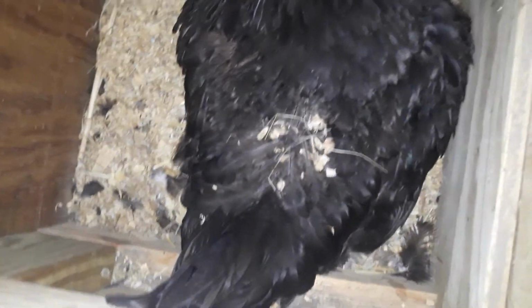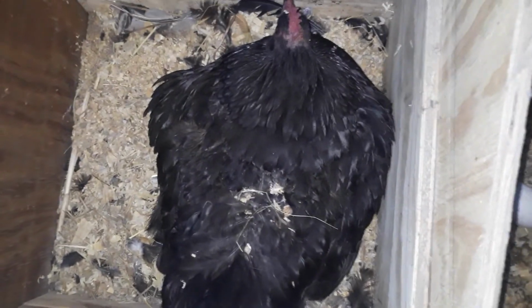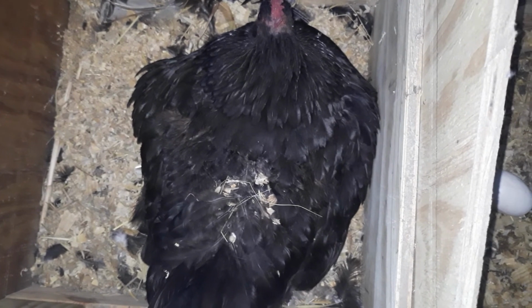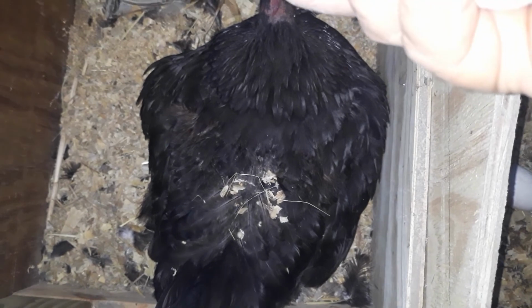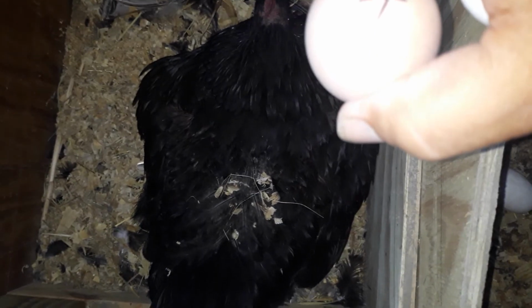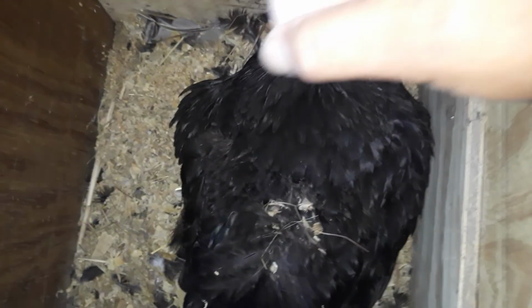But anyway, when they see a lot of eggs in another nest, as soon as she gets out to go get some food or water or something, or take a dump, some other hens will sneak in there and lay eggs. So every day I have to check to see which eggs are not hers. So I put an X on them. So watch what she does. All right.